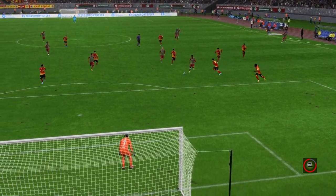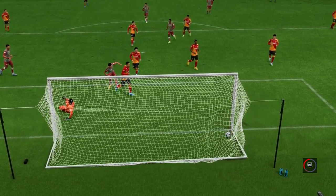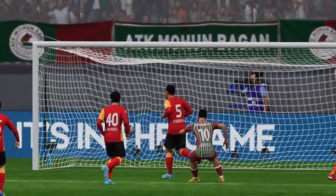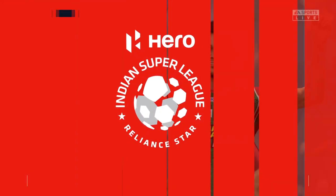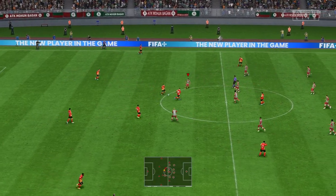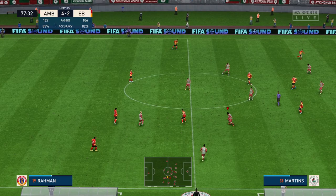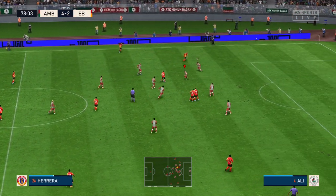Well, here you can see it again. Good run, great strength, and a composed finish under pressure. That's a top-class goal. So the current scoreline, 4-2. Well, on the cusp of the final whistle, and the home side really prospering today.